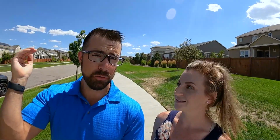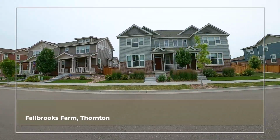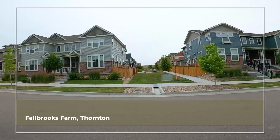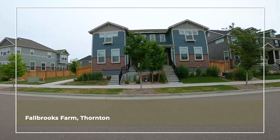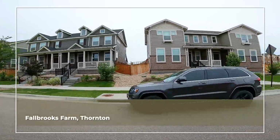Before we jump to our next neighborhood, this neighborhood is really hot because right now, on 144th, on the other side of Colorado, there's going to be another light rail station. There are a lot of people, like Fallbrook Farms, right next to the station that's supposed to go in over there. A lot of this development is happening because that light rail station is coming. This is where a lot of the newer Thornton is.